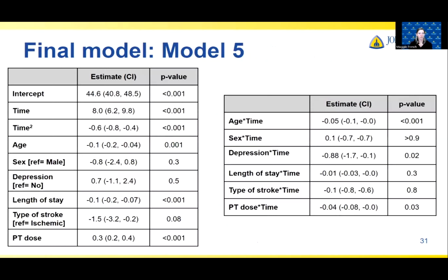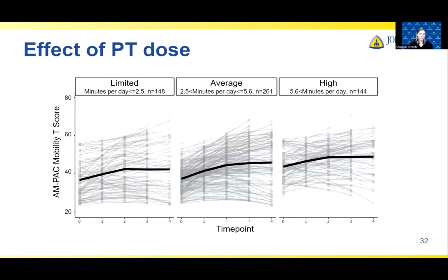I'm not going to go through this table in a ton of detail, but you can see that we have some factors that are significant predictors of these trajectories. And what I want to really highlight is I want to dive into these 3 that I've now highlighted in red. We'll start with the PT dose specifically. So I've created 3 subgroups from our data where some people get a limited amount of therapy minutes per day, an average number of therapy minutes per day, and a high number of therapy minutes per day.